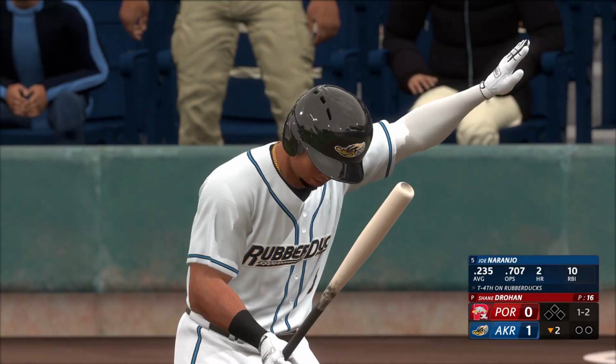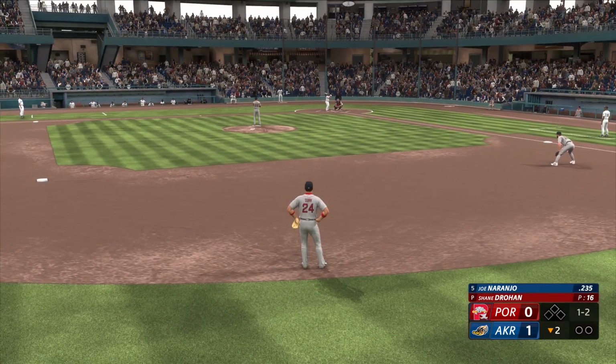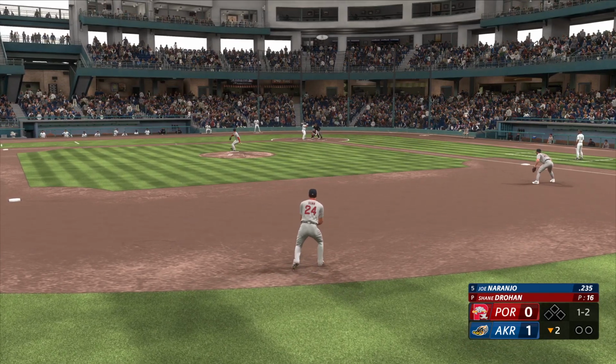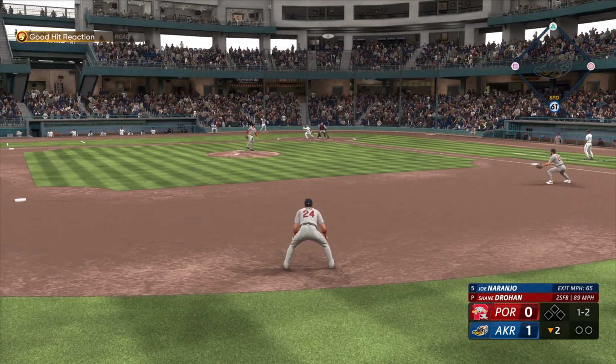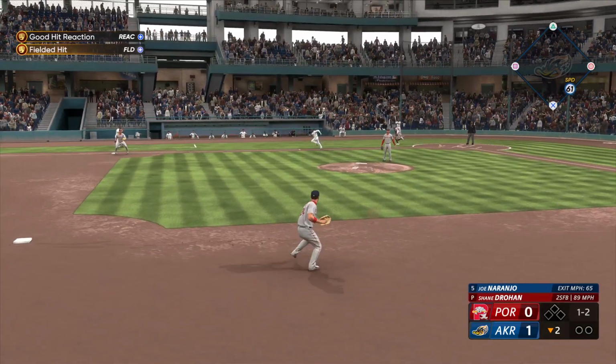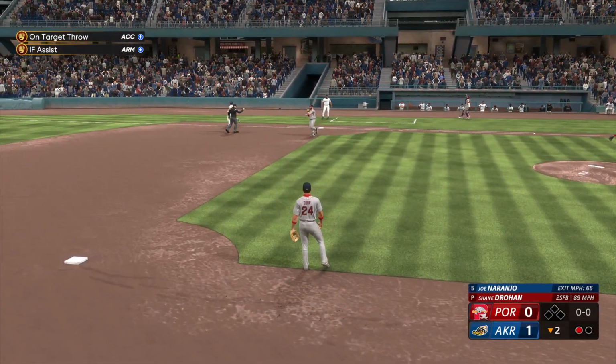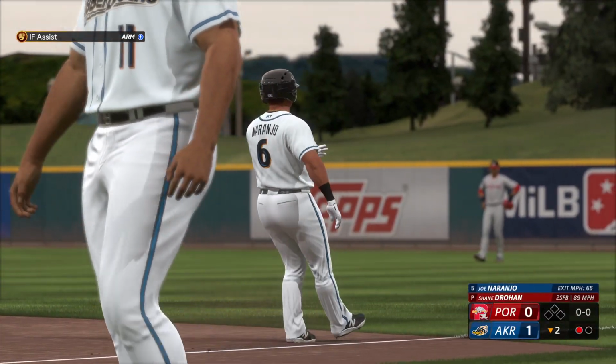Welcome back, and now the first baseman, number six. The pitch. On the ground to the left. Dunn collects it. Over to first. One up, one down.